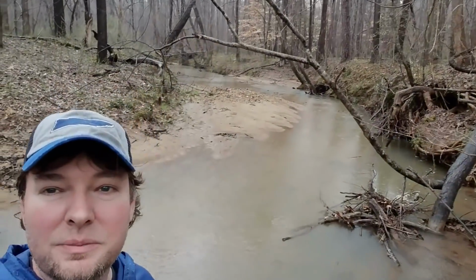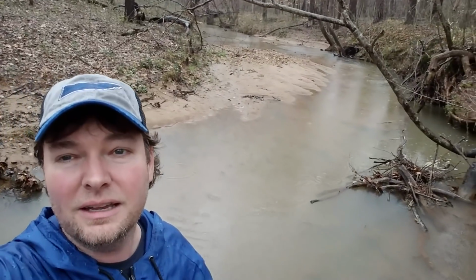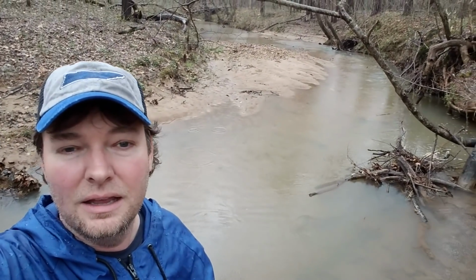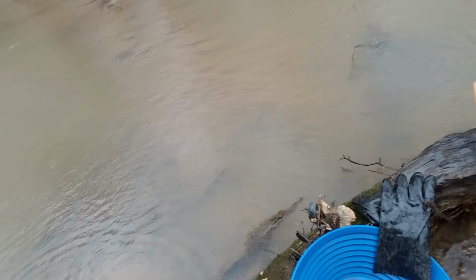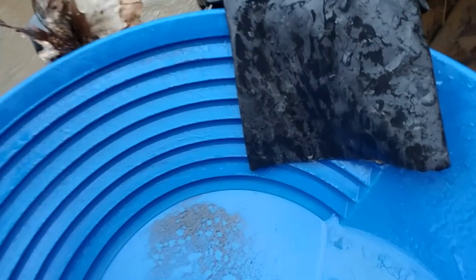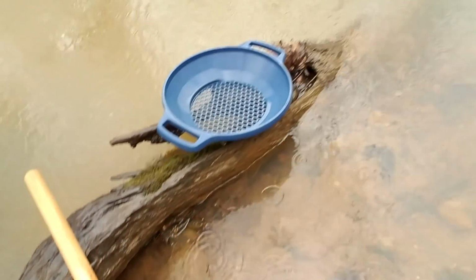Guys, so it's me and Peter. He is actually further upstream, but we just got access to a new creek, and so far so good, man. It looks really good. This is my second pan. Now I did shovel a lot of material, but you can see there's a lot of color there in the pan, so I'm going to work deeper.